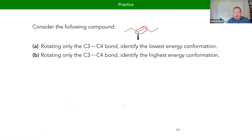And so start by trying to draw the Newman projection for the way it is, and then figure out what's going to be the best way and the worst way to have them. And I'm going to go get a glass of water, so I force myself to wait long enough for you guys to try it first.